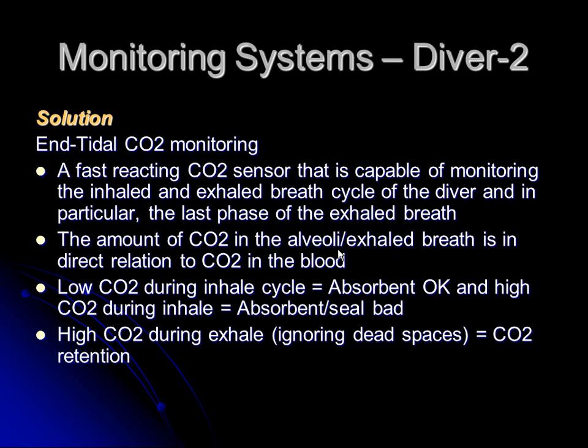So, as I said, the amount of CO2 in the alveoli/exhaled breath is in a direct relationship to the amount of CO2 in the blood. So that's why we can use this system. So therefore that gives us a couple of extra bits of information. So low CO2 during the inhale cycle, so as we suck in, tells us that the absorbent must be okay. So as we breathe in, the sensor can pick up the fact that there is no CO2 coming up the inhale hose. So that's a good thing.